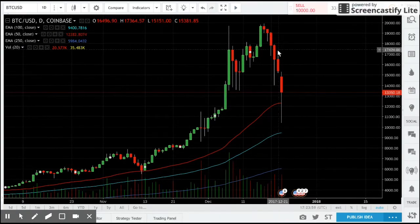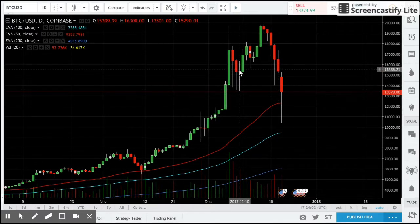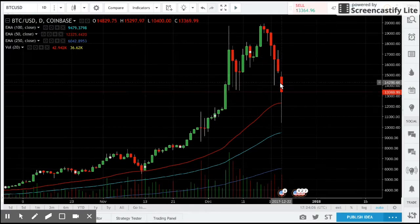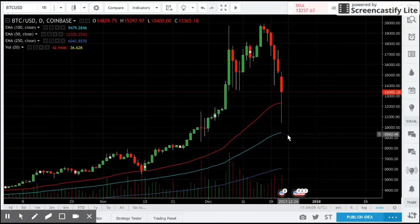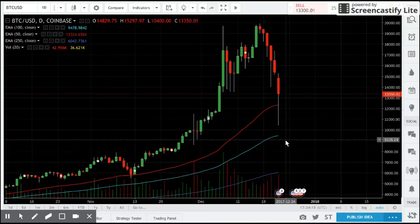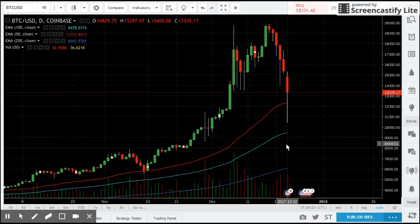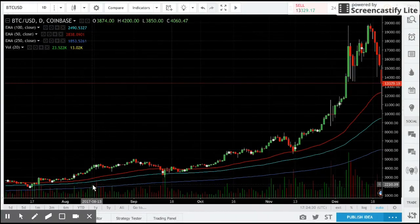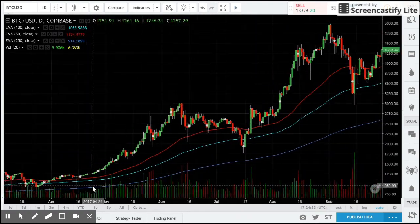And this is just a nice correction here. I mean, three big green red gap candles. Things often fall faster than they rise. So just aim for 100 EMA and under, and that'll minimize your risk. I'm not a foremost expert on Bitcoin, but I am pretty good at technical analysis and mitigating risk according to chart history. And as I showed you, time and time again, it will bounce just under the 100 EMA.